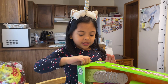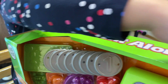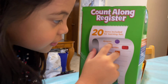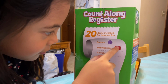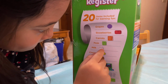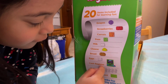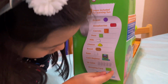So guys, this is the Leapfrog Count Along Register. There are 20 items included. So this is grapes. This purple one is strawberry, carrots, peas, milk, cheese, bread, eggs, and don't forget the three things: cash register, coins, and card.